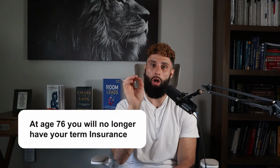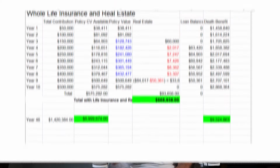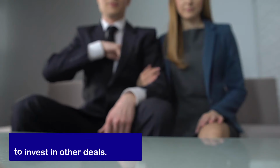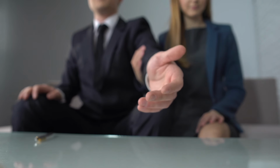Oh, and don't forget, you love someone or a cause, right? At age 76, you would no longer have your term insurance. You know, the one you paid $1,200 a year for 30 years and got nothing back from it. But by utilizing whole life, I also have almost $10 million to pass to the people I love. So to sum it up, if I were to buy real estate without whole life, I would lose out on almost $10 million of legacy to pass down generationally, miss out on over $3 million of cash flow to buy with other properties. With this, who could you help?